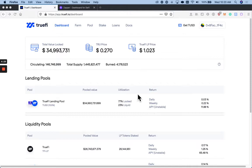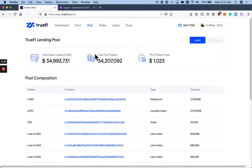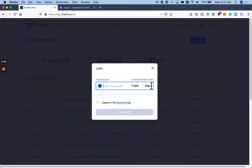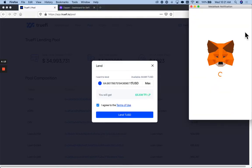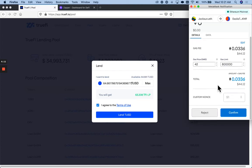Once you have all of that, head over to app.truefi.io, go to the pool page, hit lend in the top right corner, input the amount of TUSD that you want to deposit, agree to the terms of use, hit lend, and now you're going to get a confirmation from your MetaMask or whichever wallet provider you're using, and you're going to want to confirm the transaction here.